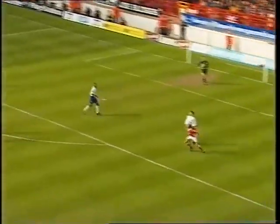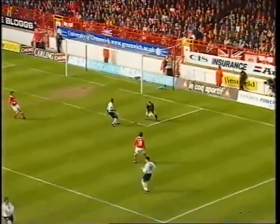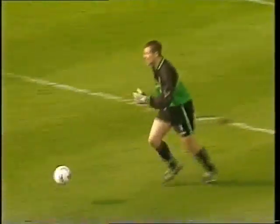Powell with the cross. Jones stabs it towards Pringle. Gets the flick on, but Hunt hadn't really read his intentions, and that in the end was easy enough for Nigel Martyn.